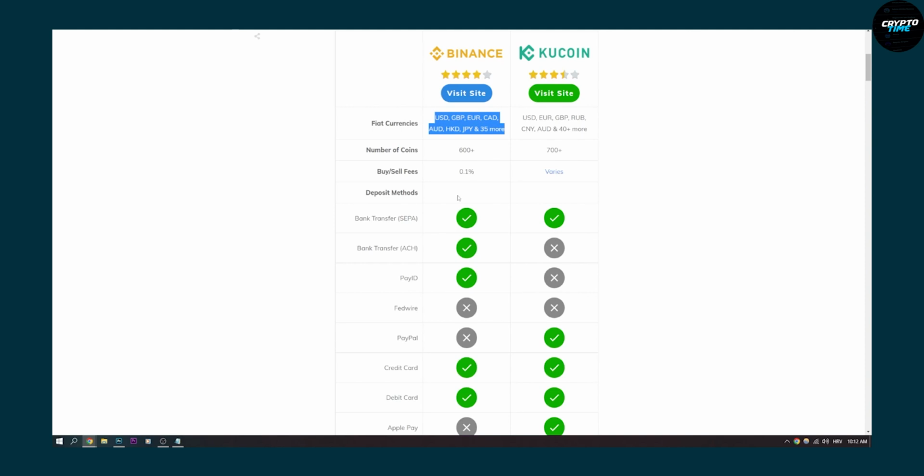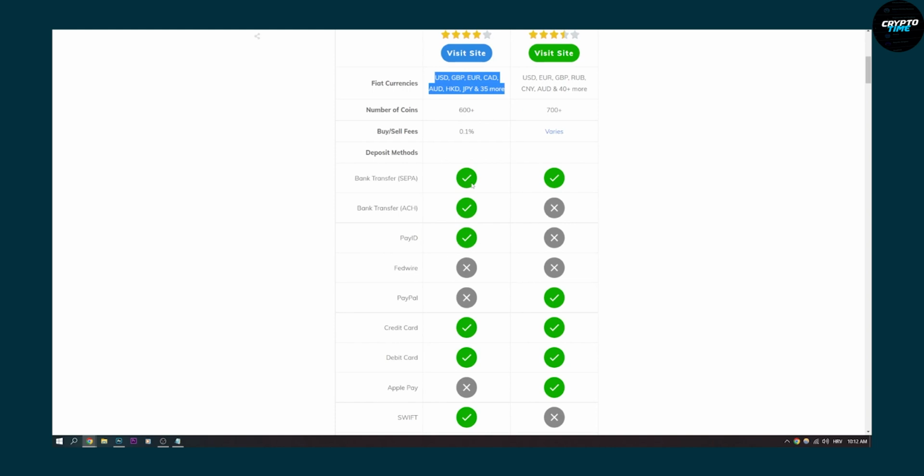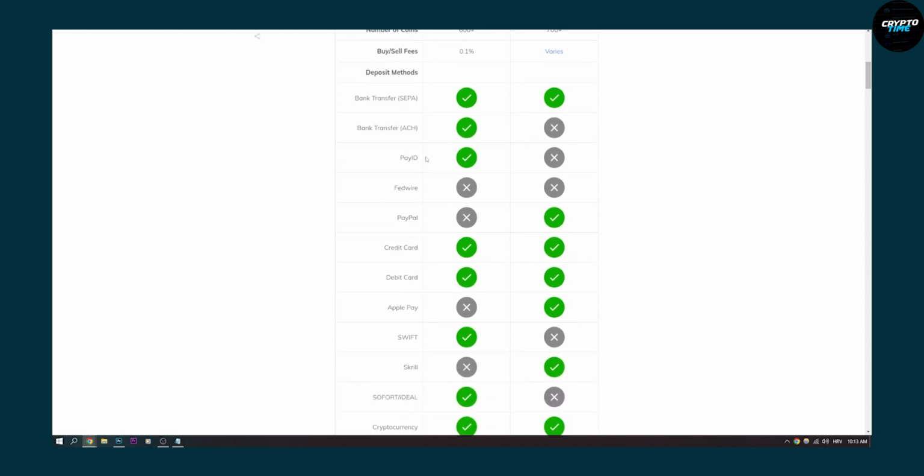Now, deposit methods: there are a lot of deposit methods. Bank transfer, you can do that. You can do bank transfer ACH. You cannot do that on KuCoin, which is a big con in my eyes. You have Pay ID, you don't have that on KuCoin. Fedwire, you have that. You don't have that on both of these. PayPal, you have that on KuCoin, which you don't have on Binance, right?